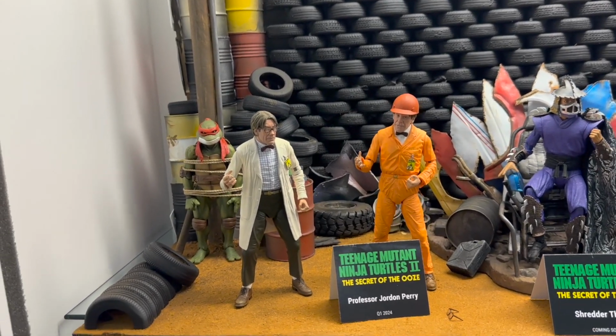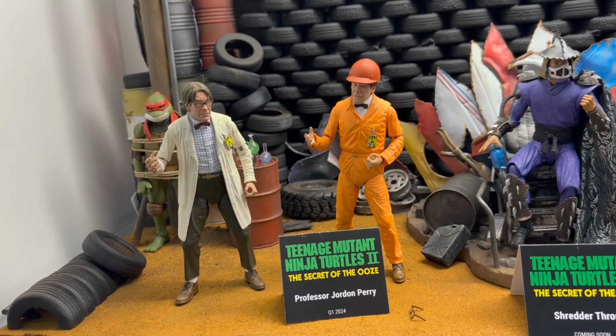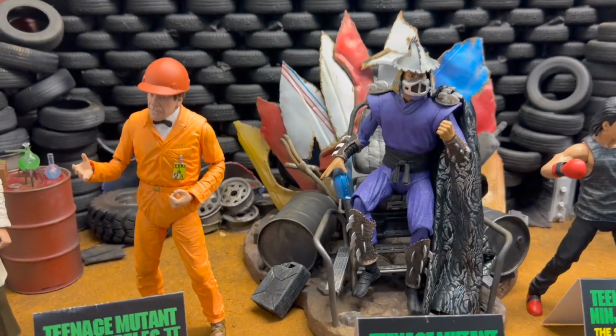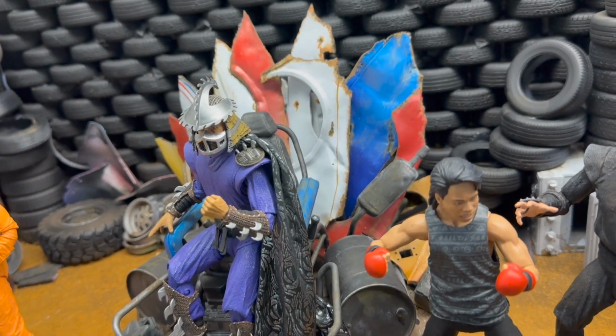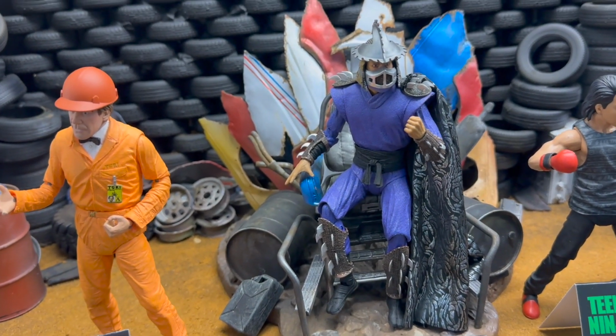And here's the movie display at the NECA booth. And of course, we got that Professor Jordan Perry set coming out in Q1 2024. So we have a date. Shredder Throne does not have a date, but we are allowed to get closer to it. This is in Comic-Con. We can go past the glass here, and we can see that great detail, including mufflers, discarded car door panels, some barrels. Everything looks great on it.